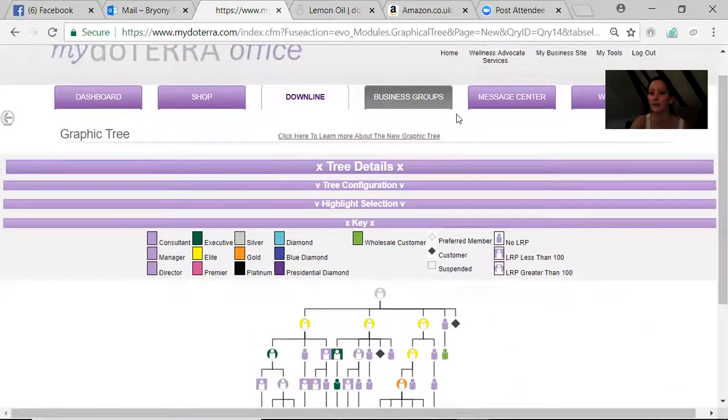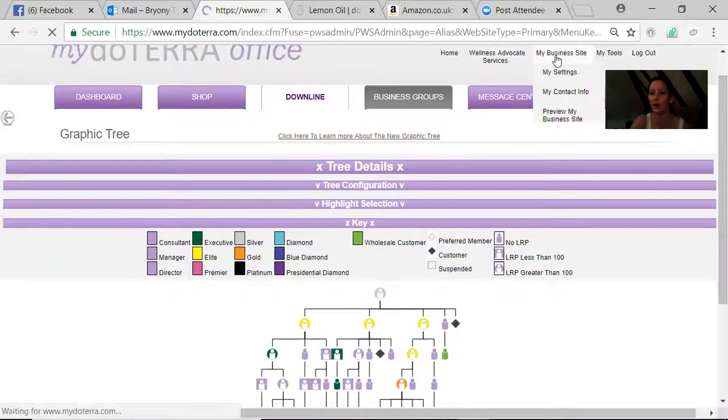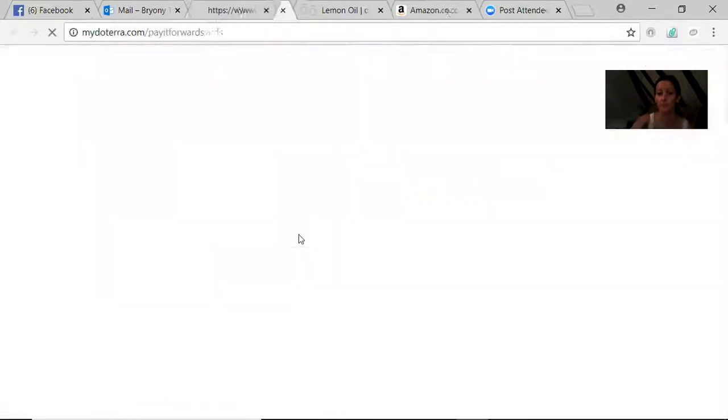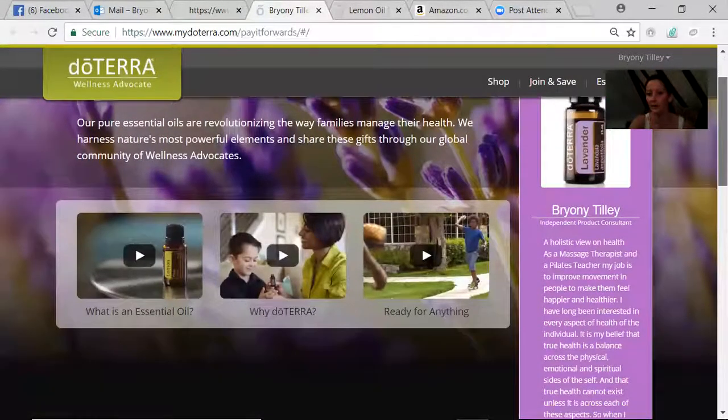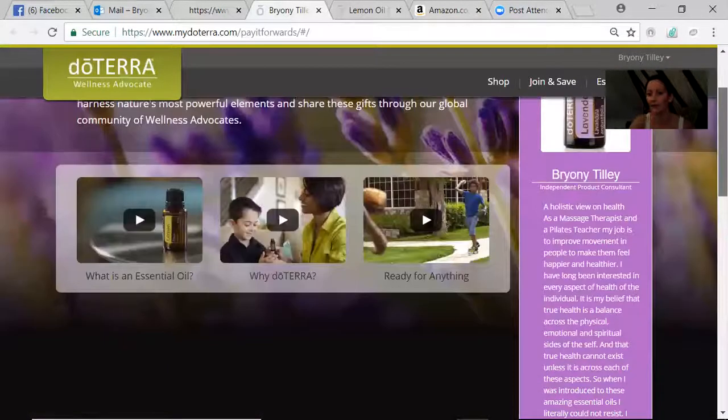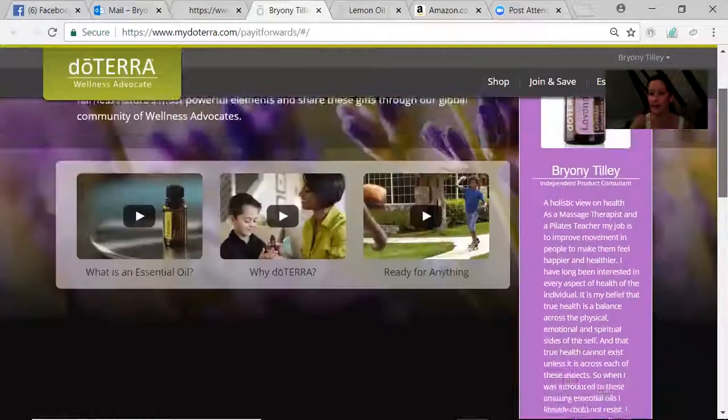The other thing that doTERRA gives you is your own website. So everybody gets one of these, whether you want it or not. And they're all exactly the same. But you can go in and change the photo of you, and you can change the name of your website. So initially it sets you up with your website being mydoterra.com / and then your name, so Bridie Tilly. But I've changed it to Pay It Forwards because that's my business name. So if I click on this, it should show you the website. So it's a generic website that everybody gets, but you'll see here that I have changed the photo. In fact, I haven't changed the photo, I need to do that. And I've added in a bit of a blurb about me.